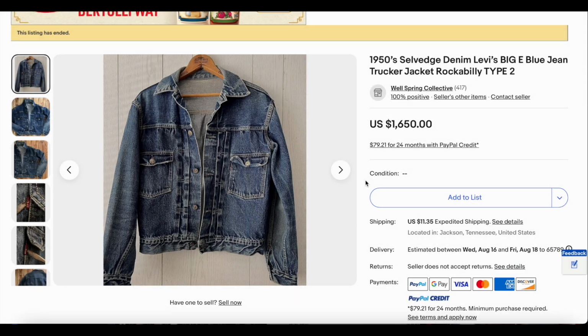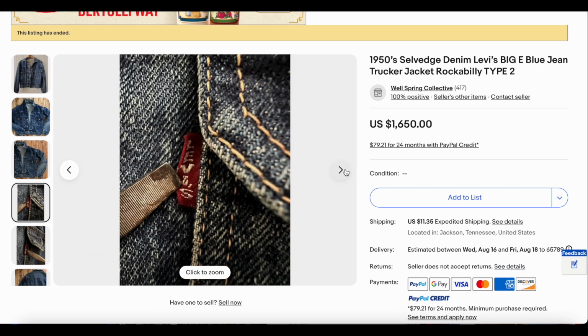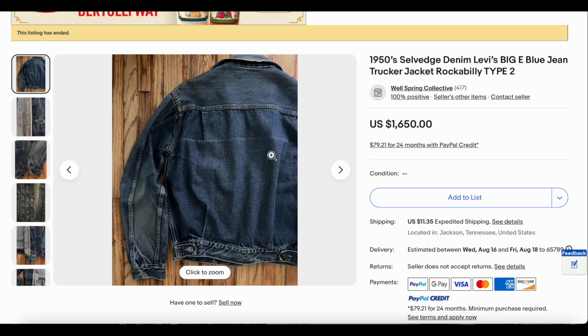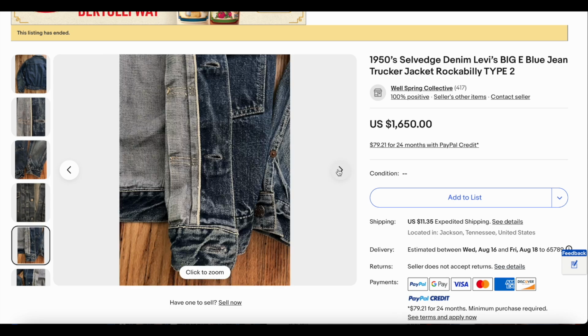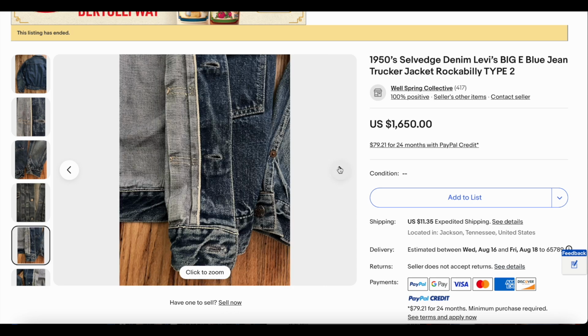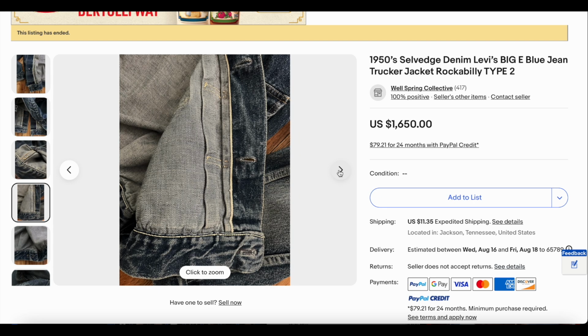Then next up we have a Type 2, the successor to that previous Type 1. Let's take a look at this guy and then the details. Looks pretty good condition, we have pretty good color left. Nothing too crazy. I don't see any major damage. There's that selvage. We've seen these jackets a million times, but it's always nice to see what they're going for and what condition does to the price.